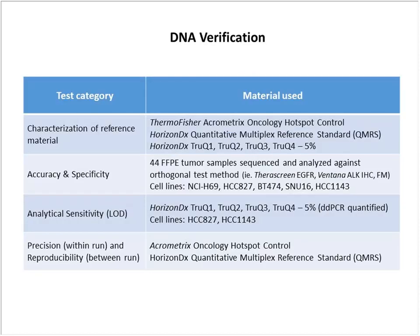Before starting testing, we wanted to rigorously test the performance of this assay. So here's a quick outline of the DNA approach we used. We used several characterized reference material cell lines for copy number variation, as well as 44 FFPE tumor samples that had been tested by orthogonal methods such as Therascreen EGFR, Ventana IHC for ALK or Vysis FISH, or by larger commercial comprehensive panel testing.